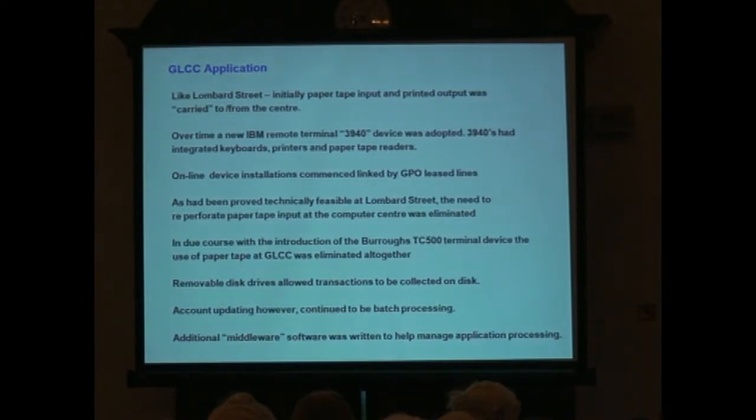The Greater London application, like Lombard Street, was initially paper tape. Printed output carried to and from the centre. But we moved into using a new IBM device called the 3940. And that had integrated keyboards, printers and paper tape readers. And we connected these, again using leased lines. And as we'd proven technically feasible at Lombard Street, we started to eliminate the need to re-perforate paper tape at the computer centre. And in due course, with the introduction of the TC500s all over the place, paper tape was eliminated altogether.